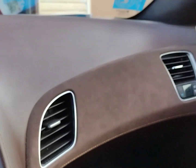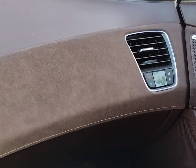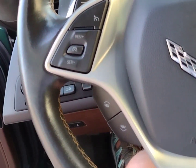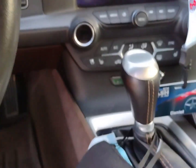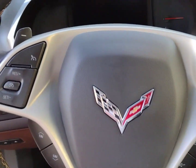The dual mode climate control, the controls for the passenger are all the way over here by the passenger, obviously can be overridden, but that's a nice feature. The steering wheel has the controls, paddle shifts, but paddle shifts are also available on the 6th gen. Don't know if I pointed that out or not. Again, this is aluminum, nice touch here.